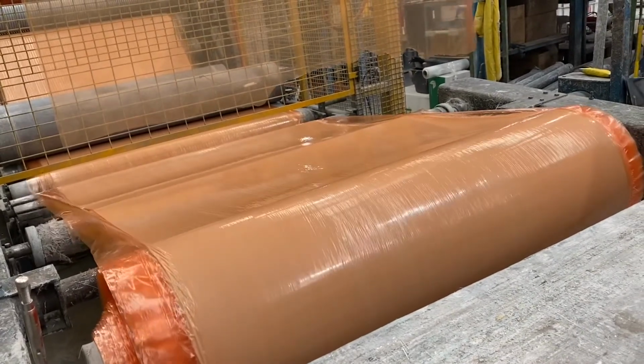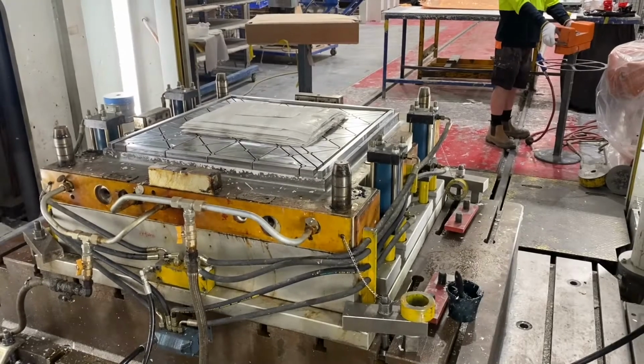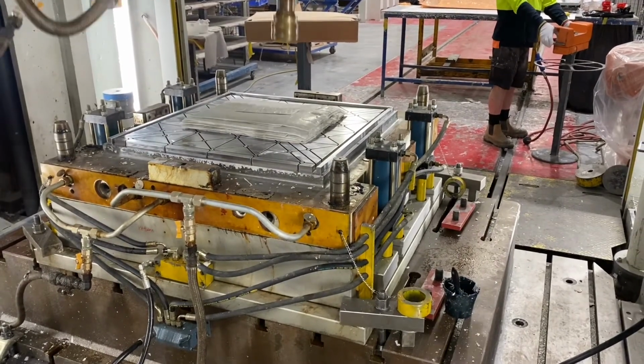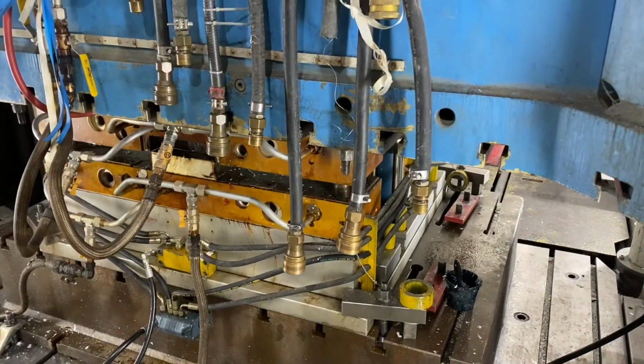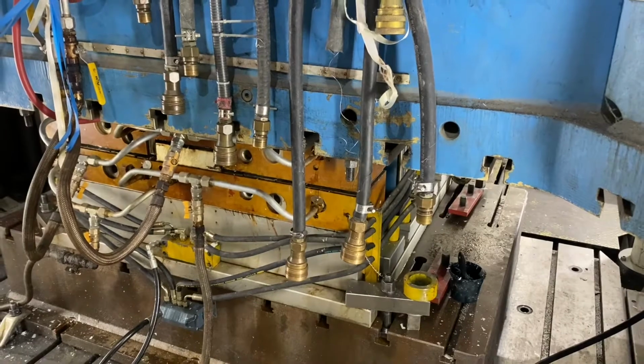All material is tested by our on-site laboratory before it is approved for moulding to ensure only the best quality materials using advanced manufacturing techniques are used to produce the shower bases for Bunnings under the home brand of Estilo and Mondella.